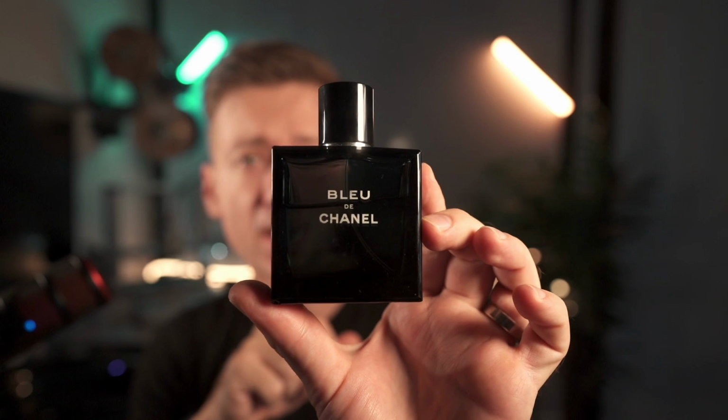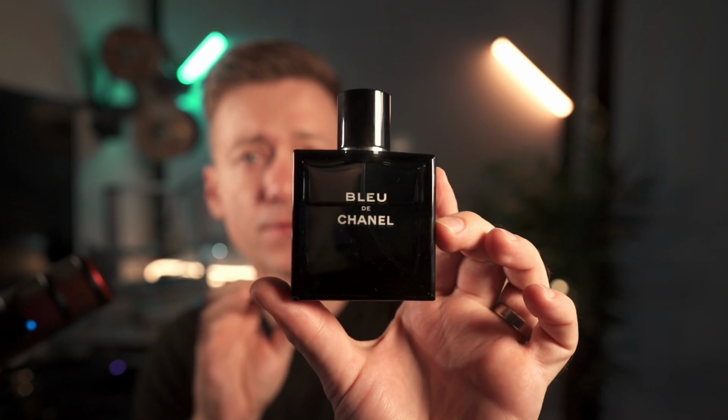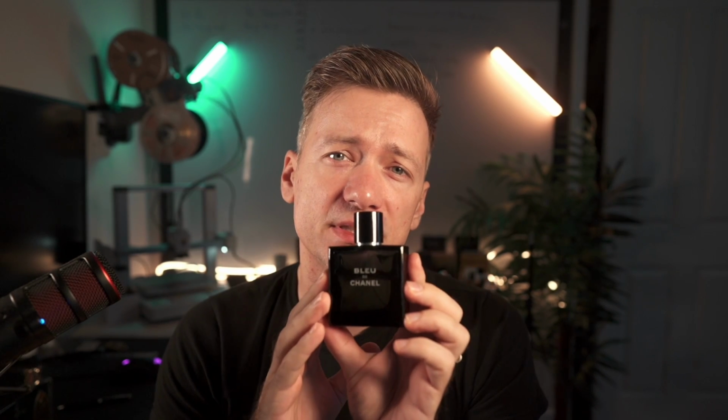Seasonality. While versatile enough for all year, Bleu de Chanel is definitely shining in the spring and fall, so in the transitional seasons. Its balance of fresh and warm notes aligns well with the moderate temperatures that we experience during those times, unless you live in a crazy environment like Florida where it's super hot some of the time. And then, who should wear this?